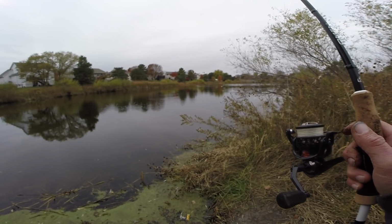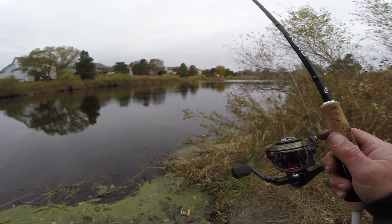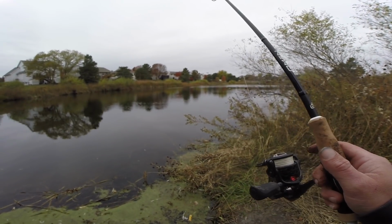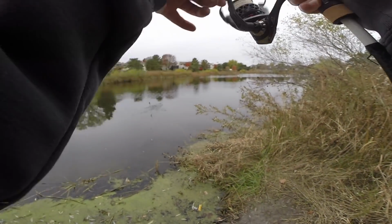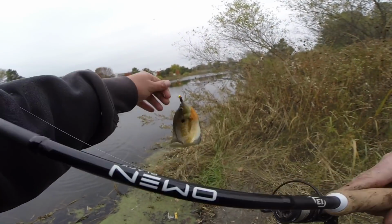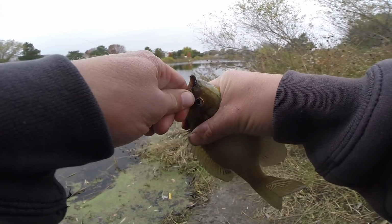And then we're gonna throw them on a bobber and let them swim around and see if we can't get a bass. I've seen some fish swirling, so there is in fact still fish in this lake. Question is, can I catch them? Got one. It's kind of big though. See if we can get a smaller one.